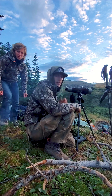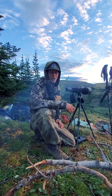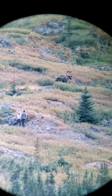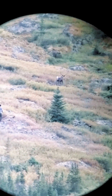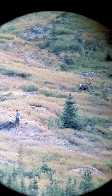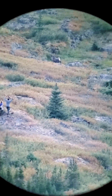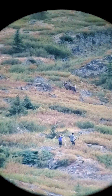And he is just standing there, totally broadside to us from here. I would say he's about a kilometer away, or a mile away maybe from here. You gotta shoot right away. I should have just shot him.